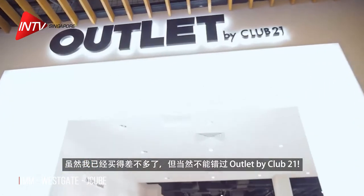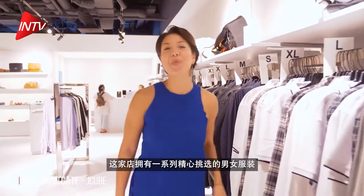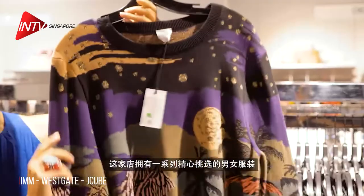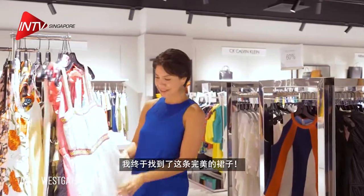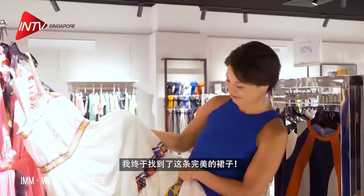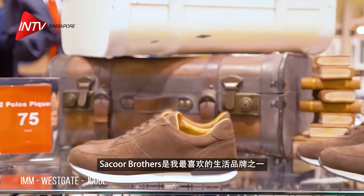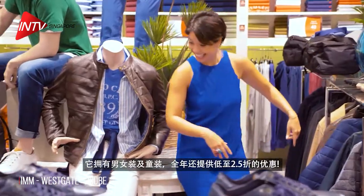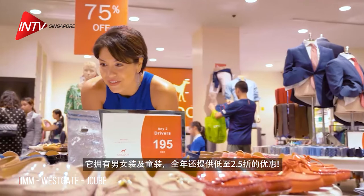I probably have enough already, but I cannot miss Outlet by Club 21. This outlet features a well-curated collection of both men's and women's apparel. Ooh, I found the perfect dress. Secor is one of my favorite lifestyle brands that caters for men, women, and kids. And the best part, you can get up to 75% discount any time of the year.